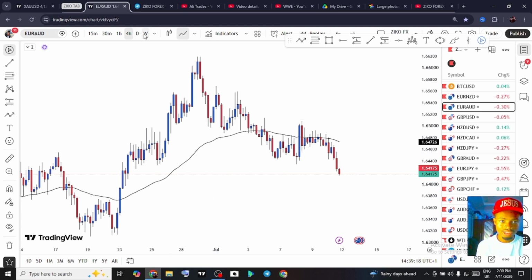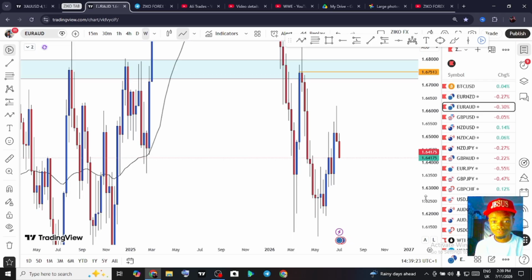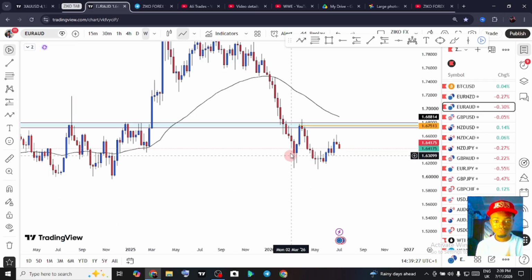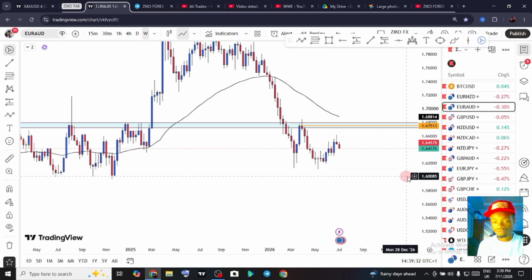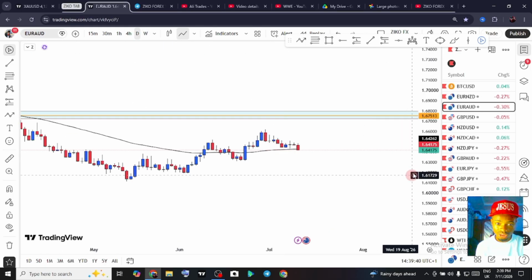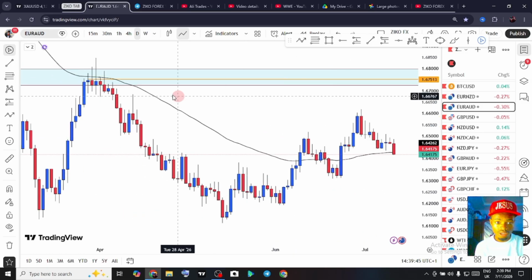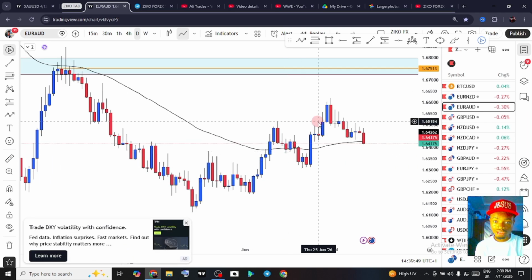So let's go over to the daily, or let's start with the weekly to see what we have there first. So this time frame is what, bearish, right? So weekly time frame is bearish. Okay, now daily time frame is, let's see, daily time frame is bullish.